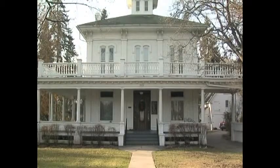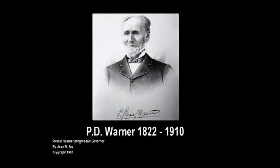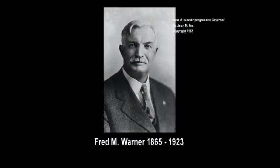It became famous because the people that owned it were some of the leaders from early Farmington days, and obviously they did very well and they prospered. They were part of the government of Michigan and of the government of Farmington. They served many offices, and the builder of the house was the first one to serve in all those offices, and then his son Fred also served in those offices, and then finally he became the governor of Michigan, 1905 to 1911.